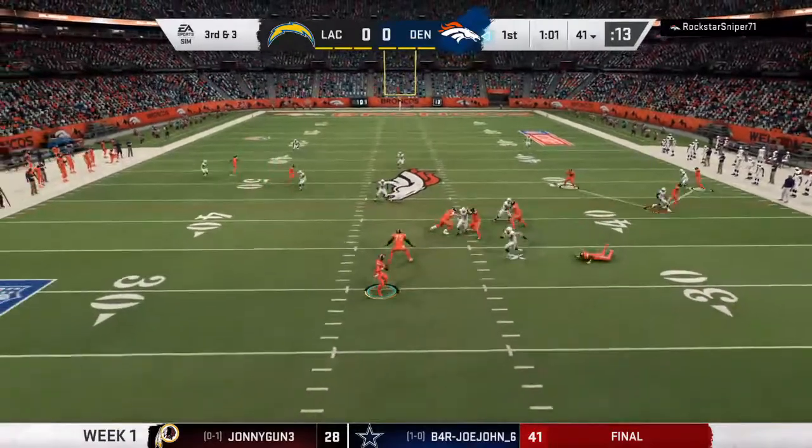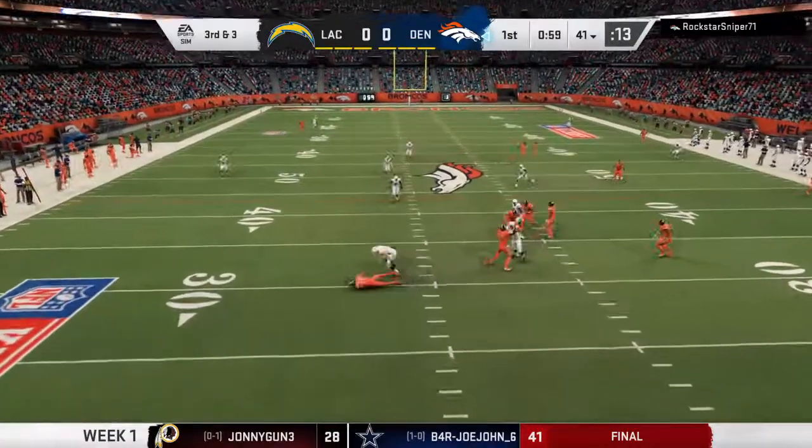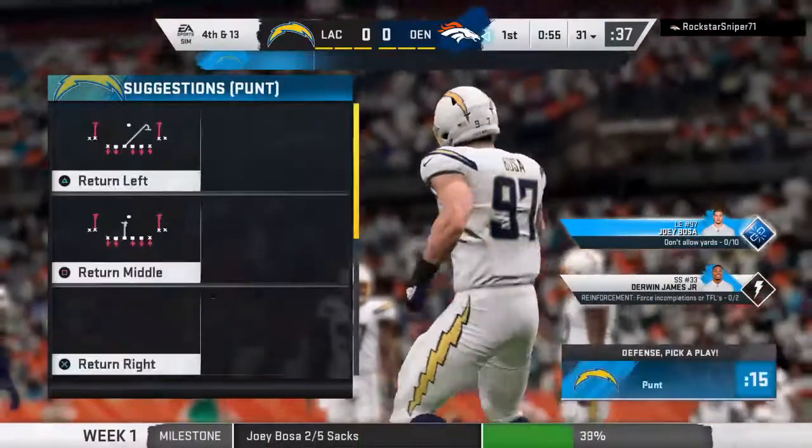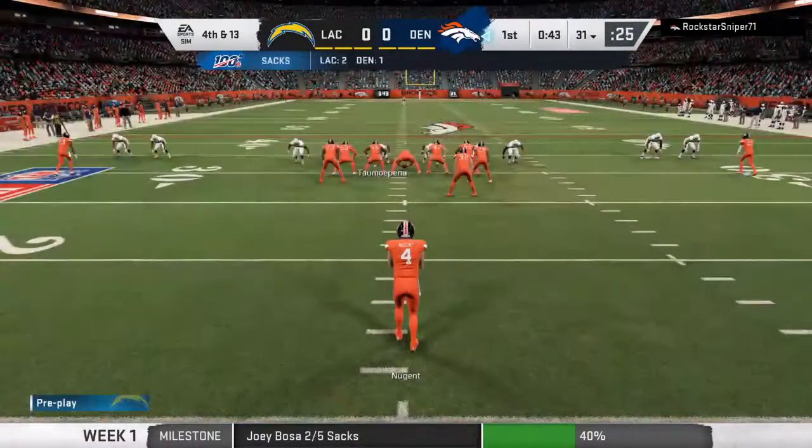From the gun, it's Garoppolo. Chargers able to get the pressure and bring him down. Joey Bosa, his 2nd sack of the night.